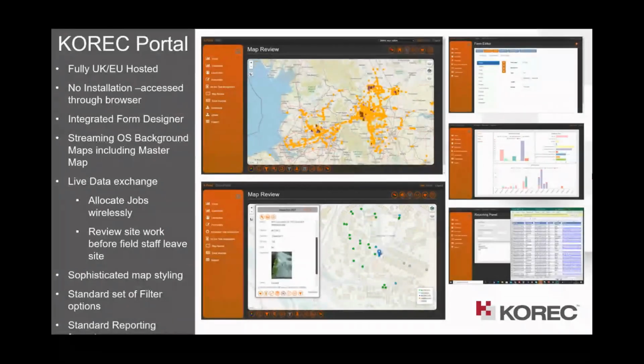Okay, so the KOREC solutions that we're looking at today, the KOREC Capture solutions, they're all based around two parts. So it's a mobile field application and a browser-based portal. The portal is completely UK or EU hosted, depending on your requirements. So if you work with one of those organizations that are sensitive about data being hosted outside the EU, then we've got that covered. It's also hosted in Microsoft Azure environments.